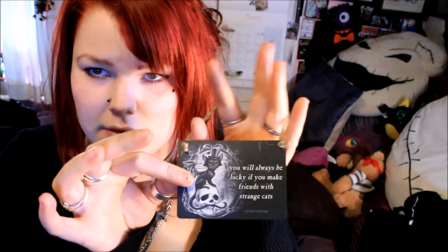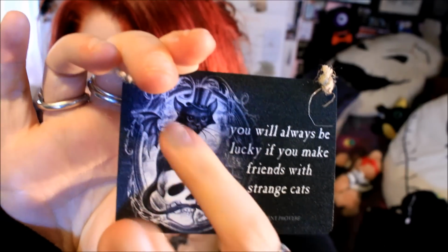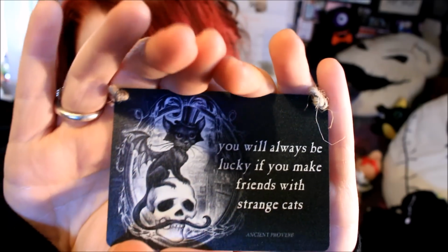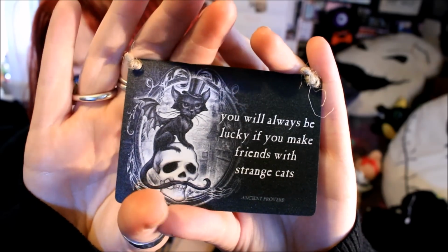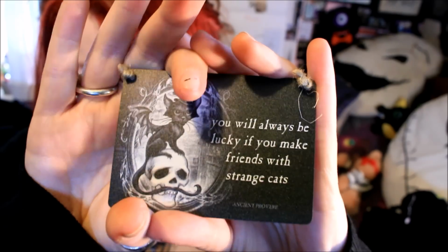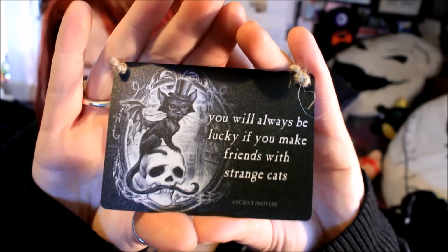I thought it was going to be a bit bigger than this, but it's still really good quality. They are made out of a metal, and it does just have string at the top. I am planning to get a tattoo almost similar to this quite soon, so that's what originally drew me into this. And it's just a black cat with bat wings, and it says, "You'll always be lucky if you make friends with strange cats," which I generally make friends with a lot of strange cats, so I felt like this was almost relevant to my life.